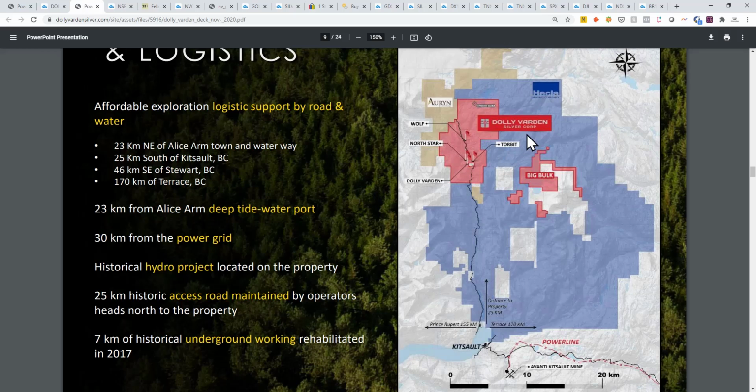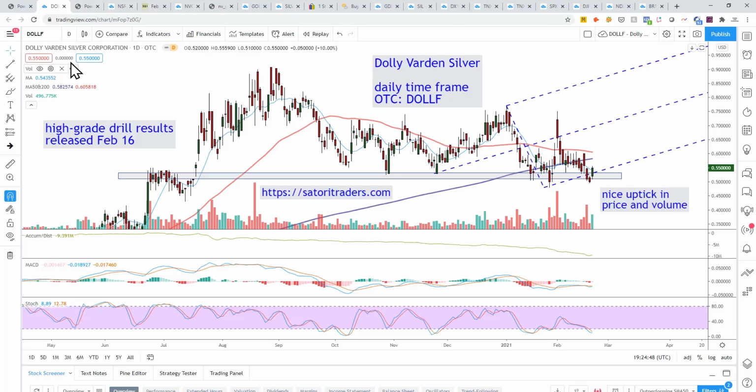And of course, on top of that, they are reviving a historic mining district. There are at least 2 historic mines on this land package, 7 kilometers of underground works that were rehabilitated in 2017. On this land package, there is a hydroelectric plant that was used to power the historic mill at Dolly Varden. This is a very interesting mining company, and at 20 cents a share, this is OTC. This is the over-the-counter here in the U.S. If you are a U.S. investor and only have access to this stock via the over-the-counter markets, it's currently 55 cents. I would suggest this is not a bad place to invest your money.